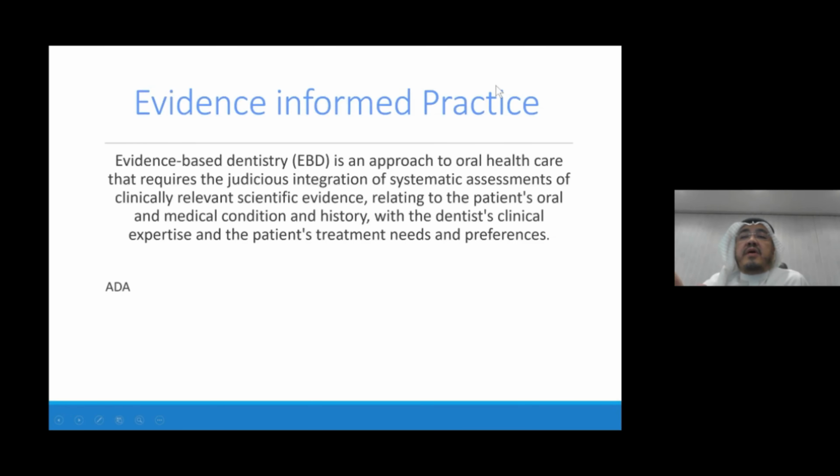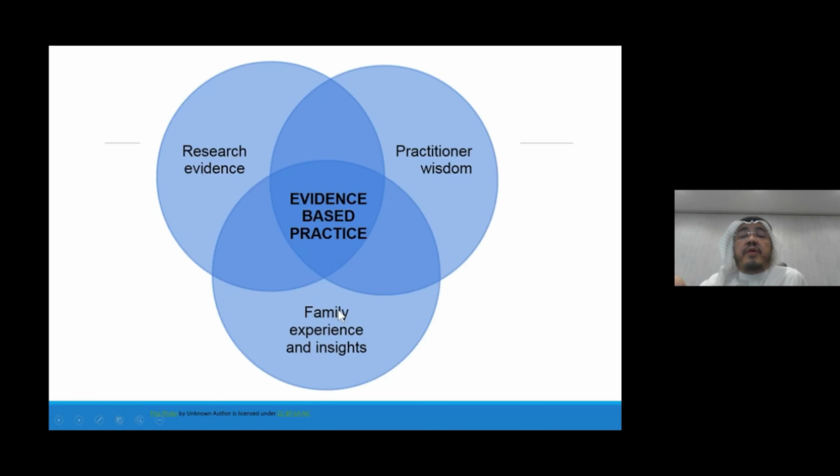If you want to try something, you have to be good at it. You have to build your learning curve in order to be expert in the field. And you have to have the input of the family and the patient. See how they perceive this treatment. Is it acceptable to them or not? And later on, if it's something new, we have to build our evidence, whether it works or not.